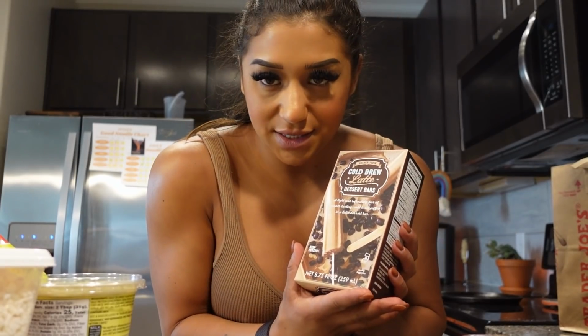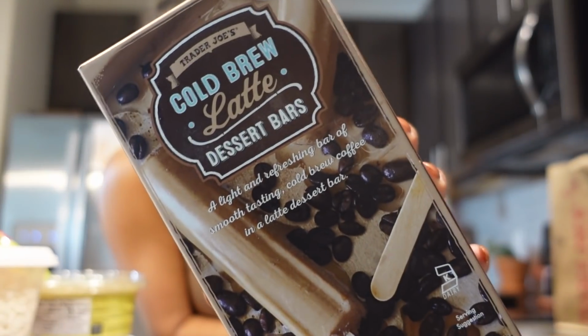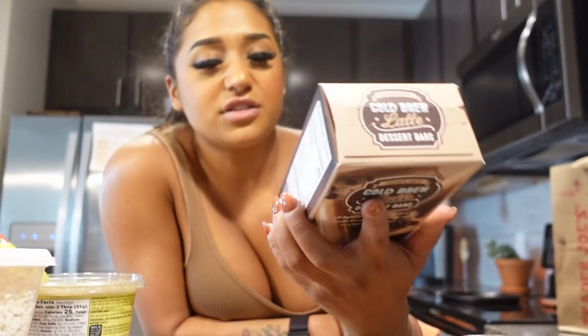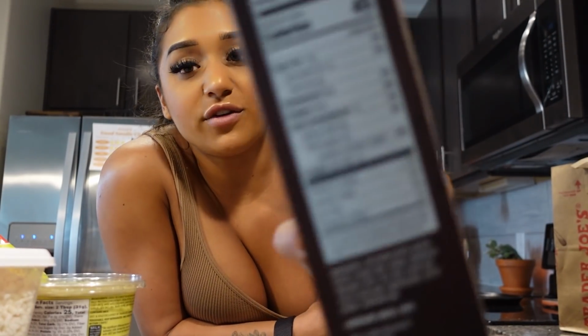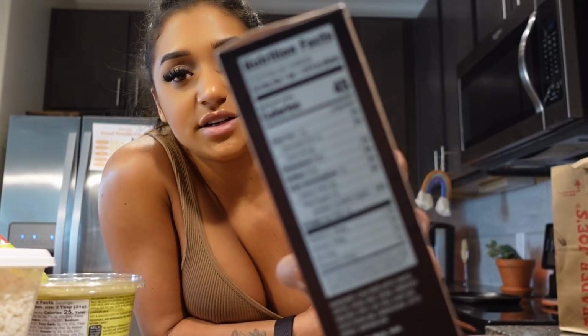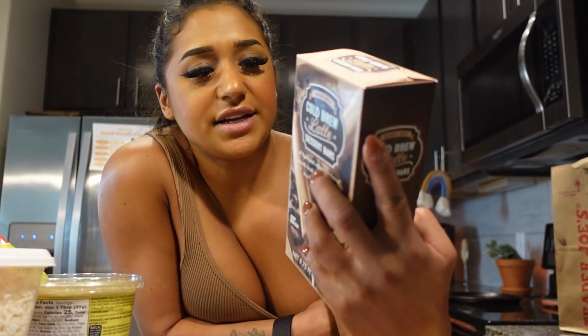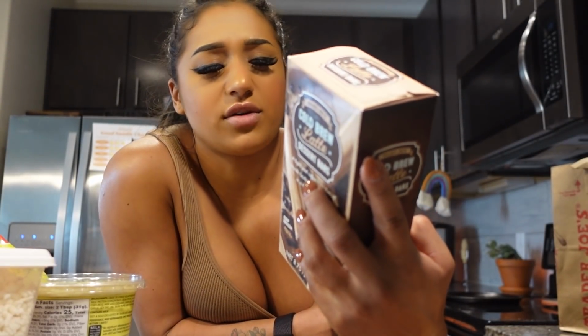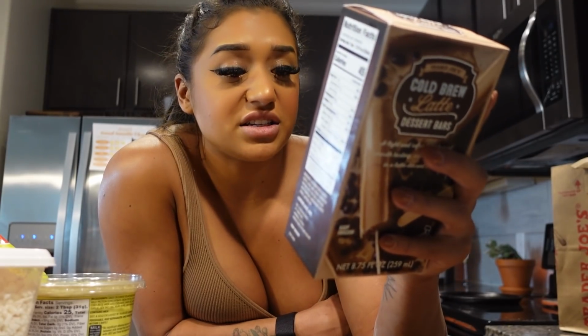So these, I hope they're as good as they seem. They're cold brew latte popsicles. There's 5 bars in here total. 1 bar is 45 calories. Do you see that? Do you believe it? And 7 grams of carbs, 1.5 grams of fat. Like, this would probably be really freaking delicious for dessert.